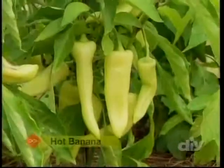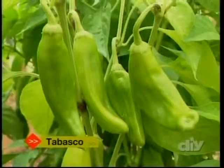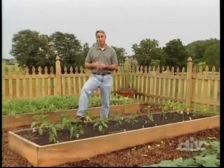Of the hot peppers, I planted hot banana, chili red, and Tabasco. It's the pepper used in a lot of hot sauces. And if you like Mexican food, you'll know poblano. It's the pepper used in chili relleno. It's hot and sweet at the same time. But if you really want to heat things up, try a habanero. But be careful before you eat this one because it's the hottest one out there.